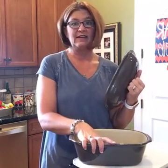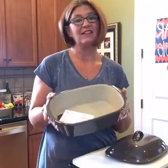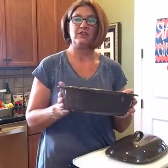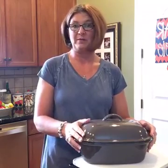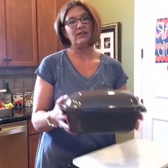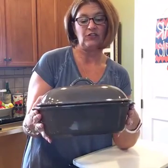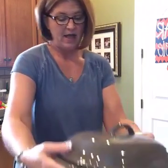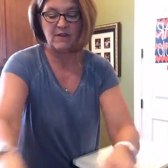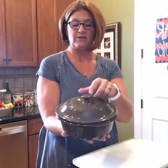The size is identical, but they have made it a little bit thinner, so it's a lot lighter. It doesn't have the ridges on the side anymore. It's completely smooth, but it's the same great deep covered baker as our cranberry one, but now it's in this really, really pretty, almost a blue gray. It's just a really pretty gray that looks great even on the countertop. To coordinate with the deep covered baker, they've also changed the small round covered baker.